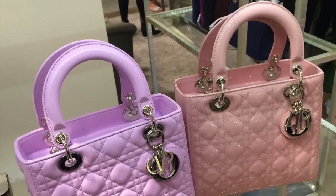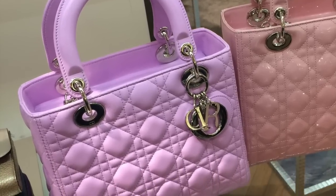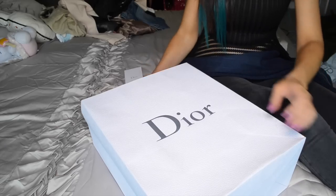When she showed me the lilac, I really liked it, and I so would have got that if it came in patent, but it didn't. It was in this really soft calf skin, that really soft leather that you just know is going to absorb every bit of dirt. I looked at the handles and thought, I'm going to get those handles so dirty, and with the patent I can wipe them clean. With that I can't, I'm kind of stuck. So anyway, let me show you what it looks like.